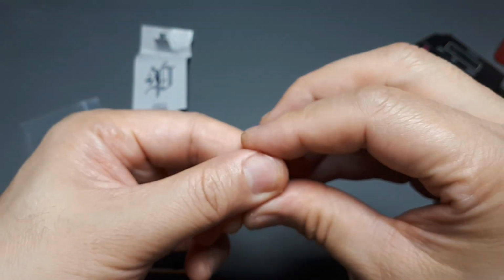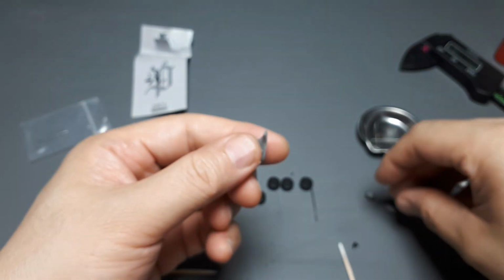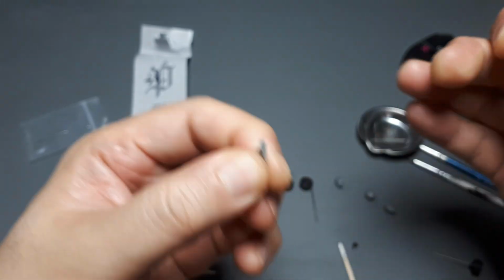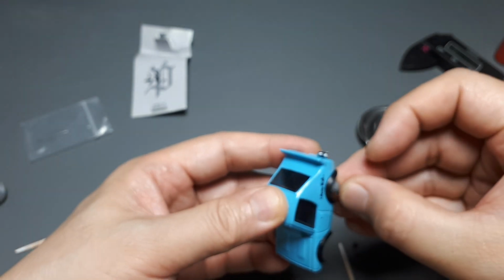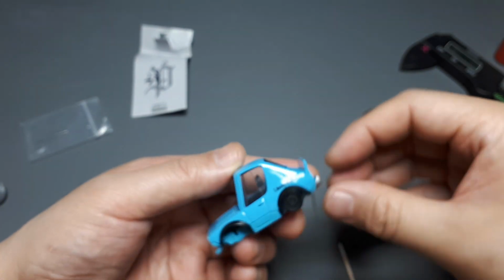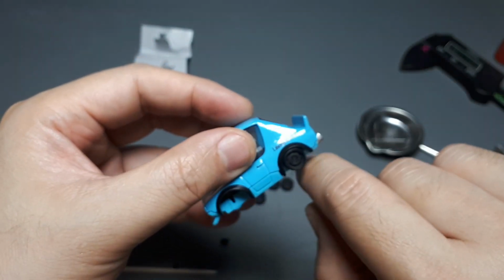So I have some poster putty here. This stuff is great. I don't think it hardens, I don't think it strips paint. It's just a reusable plastic putty or something. So we'll just jam that in there, and jam this wheel here. Boy, that's still really small, you know. But at least I think it's going past the bottom of the car.